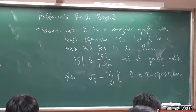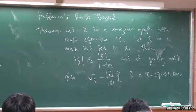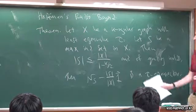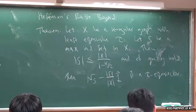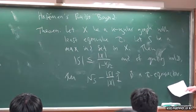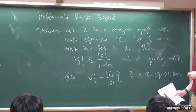So this is another very useful result. And it says if I have a k-regular graph, so this is just a graph where the degree of every vertex is equal to k, and I look at the eigenvalues of my graph, and the least one happens to be tau, then if I have a maximum independent set S, the size of S is bounded above by this function involving the size of my graph, its valency, and the least eigenvalue. And the most useful part of this theorem, at least for us, is the second bit. The second bit says if I achieve equality, then I get eigenvectors. And these are going to be very useful.